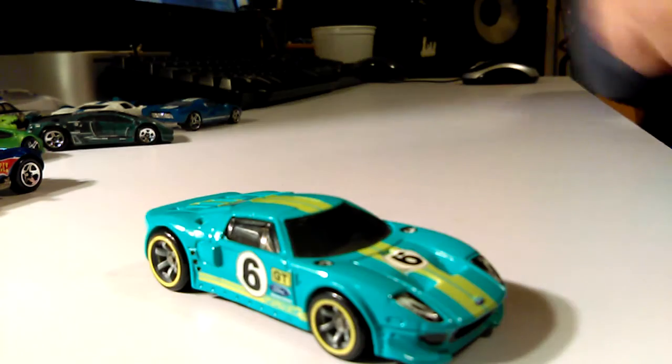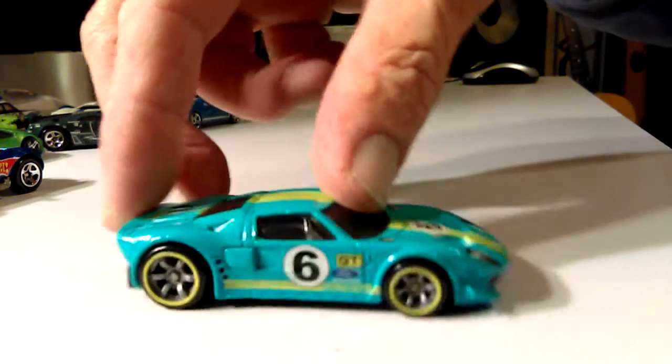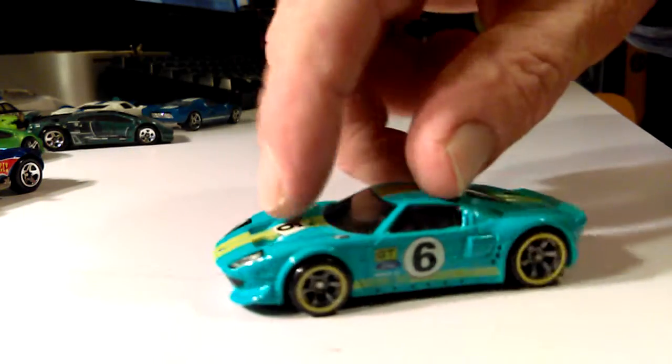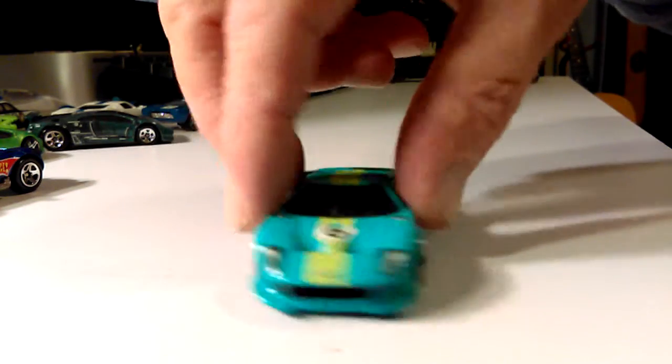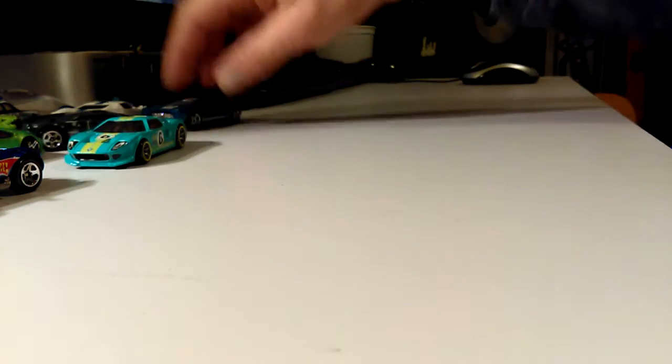Tonight I'm going to be showing off some of my Hot Wheels cars. Yes, I love Hot Wheels. I'm a car guy. I bet you guys didn't know that. I like to have a lot of Hot Wheels around because I like to draw cars. I like to design cars. I've never built a car, but, you know, we can always dream.